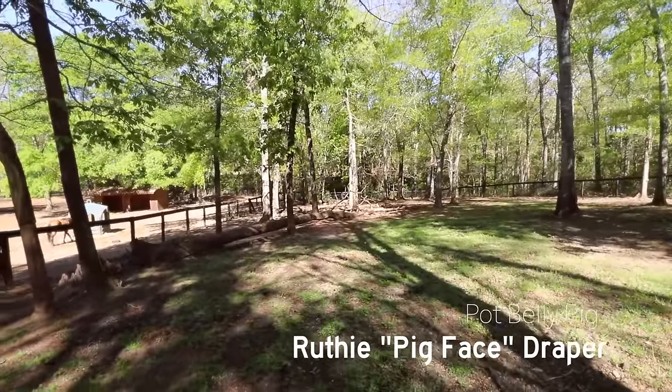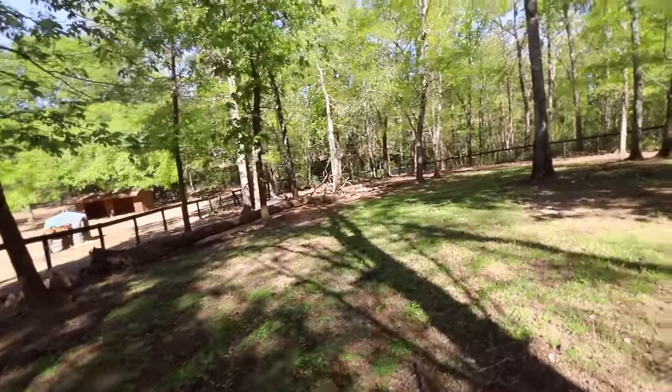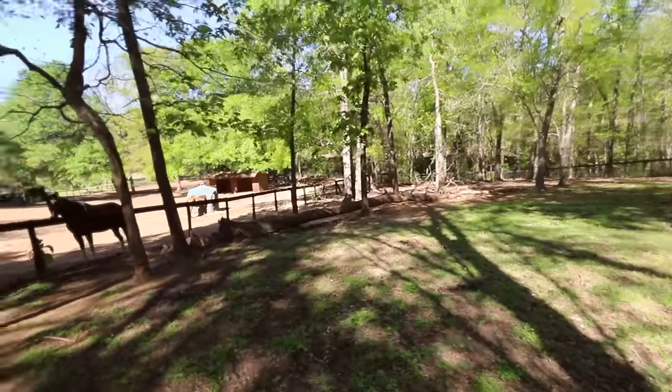She's all the way down there at the bottom. I'm not going to walk down there. Sorry, y'all. Ruthie Pigface Draper is down there. Lord, we need to come drag this.